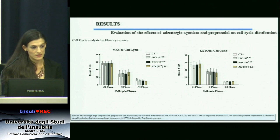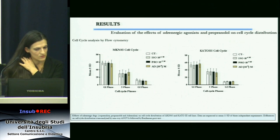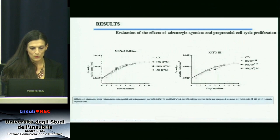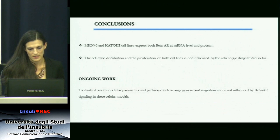Then, in order to understand if the adrenergic drugs influence the cell cycle distribution in these cell lines, we evaluated the cell cycle distribution by flow cytometry. These cells were treated with isoprenaline, which is a non-selective beta agonist, with propranolol, which is a non-selective beta blocker, and with adrenaline, which is the physiological agonist. As we can see here, these drugs didn't influence the cell cycle distribution of these cells, which is consistent with the results that we obtained in our proliferation evaluation. Once again, these drugs didn't influence the proliferation of these cell lines.